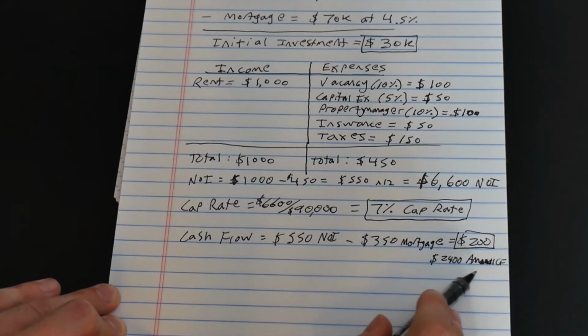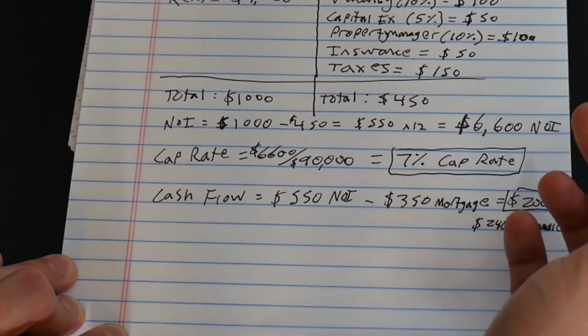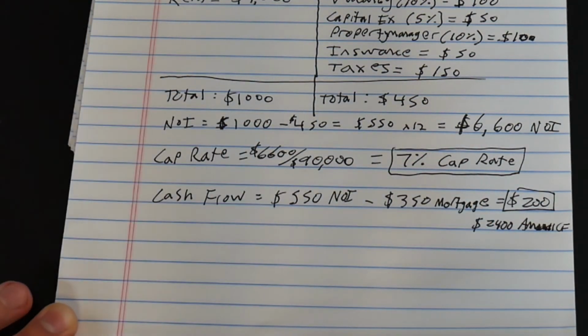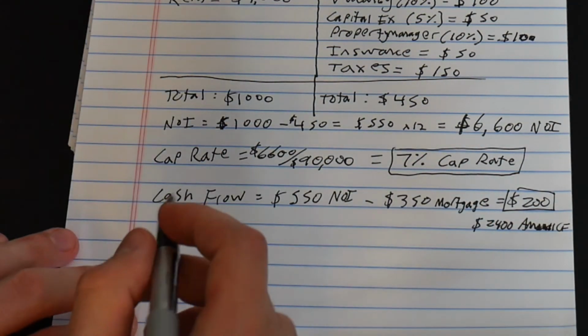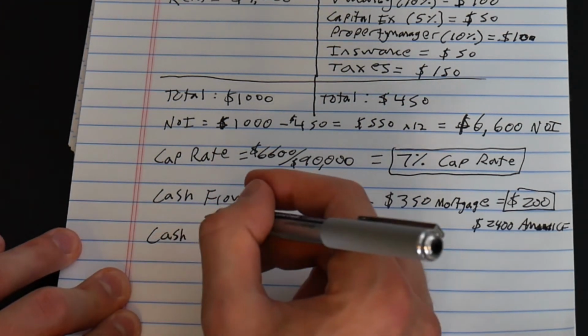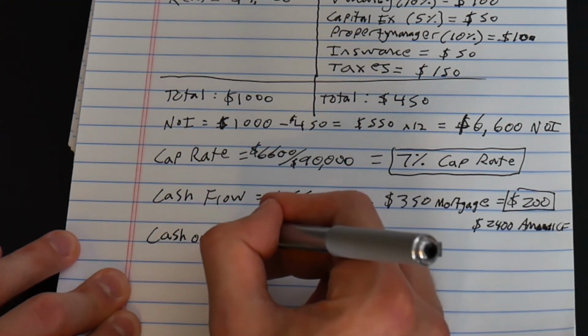You guys know what that is. Annual cash flow. So that's $2,400 per year in annual cash flow. So what's your cash on cash return then? This is kind of that number in a more percentage term rather than just pure cash.